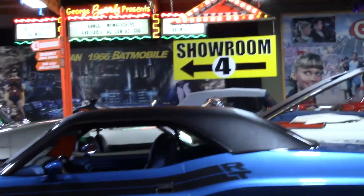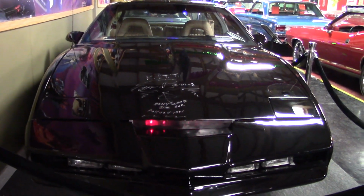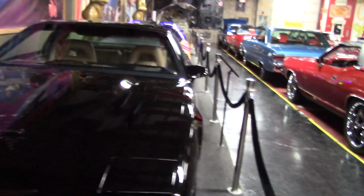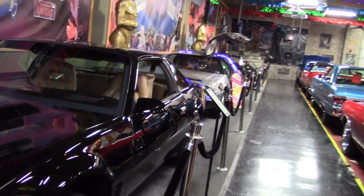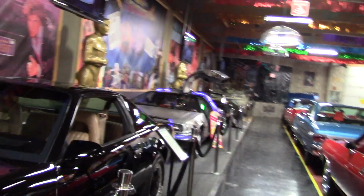Let's go into showroom number 3. Won't be doing a lot of talking on this. Lots of loud music in here. Should we go around this way? Yeah, I was just kind of trying to avoid. All right, we'll go this way. We'll go a little zigzag.